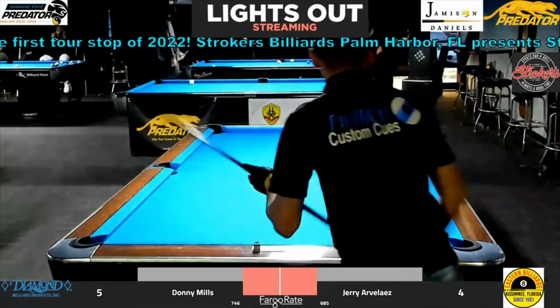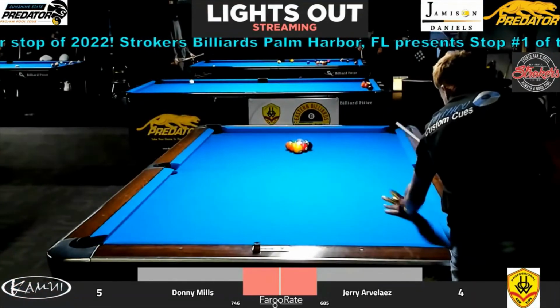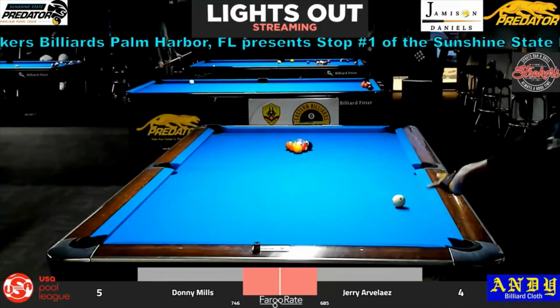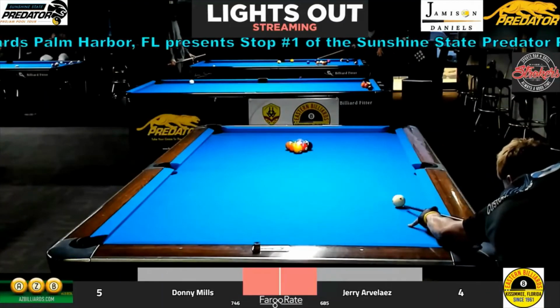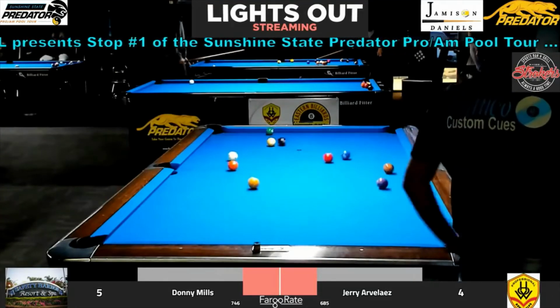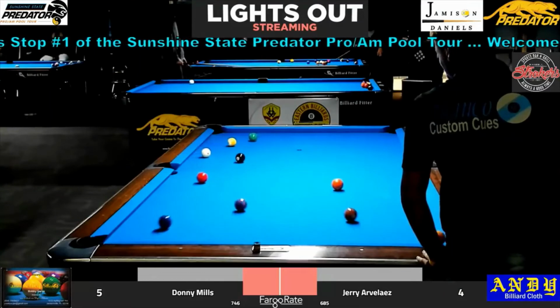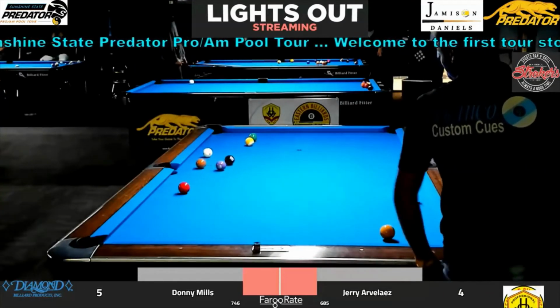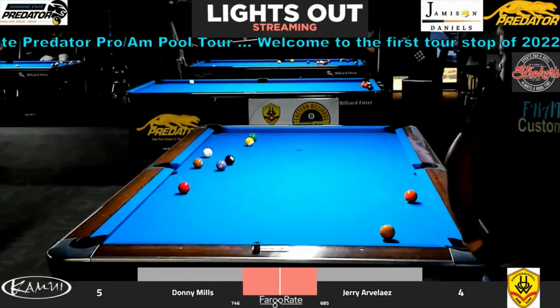All right, here we go. Jerry Arvelaez to break. Rack number 10. Both seem to be breaking pretty good. It's just a matter of getting a shot after the break. Two ball goes down, and once again, no shot on the one ball.